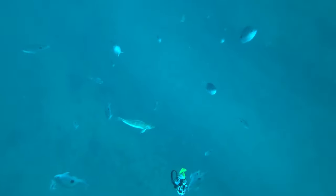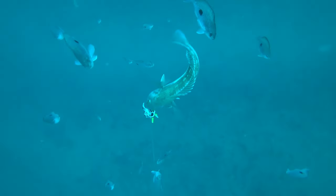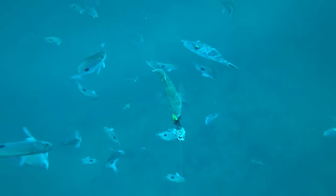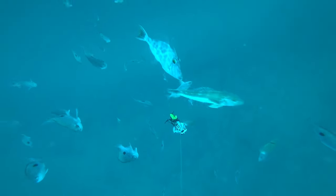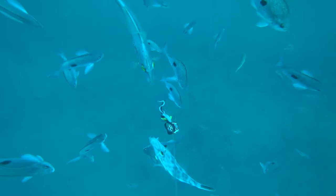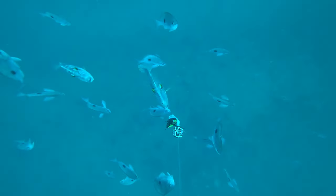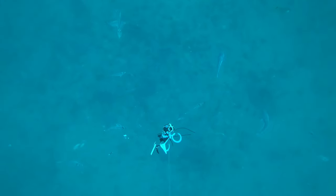Heading back down onto the bottom, and we have a blue cod almost mid-water eating my lure. This big one going past in the background is the one I actually want to catch. Check out how many blue cod and tarakihi are sitting over the top of this rock.